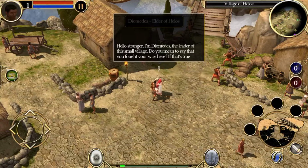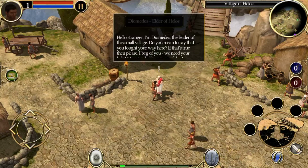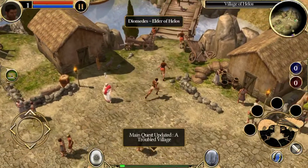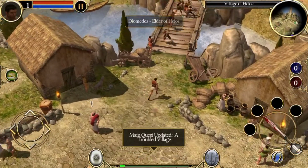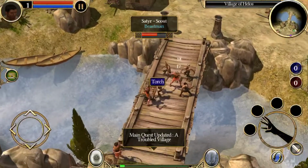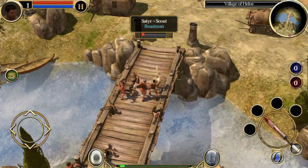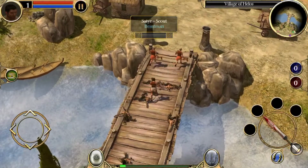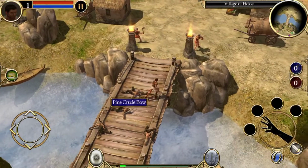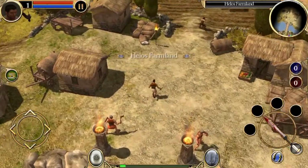If you have any extra money to spend, I will leave the link down below so you can buy the game directly and enjoy playing this RPG open world game. This is a game that was originally released on PC in 2006, and today you have the opportunity to play it on iPhone and iPad.